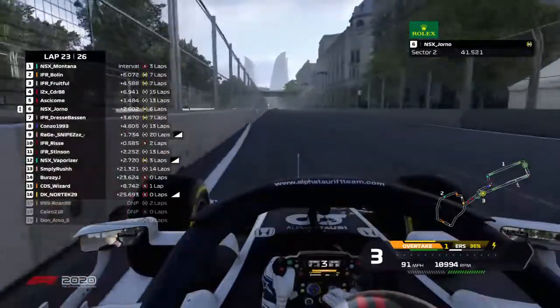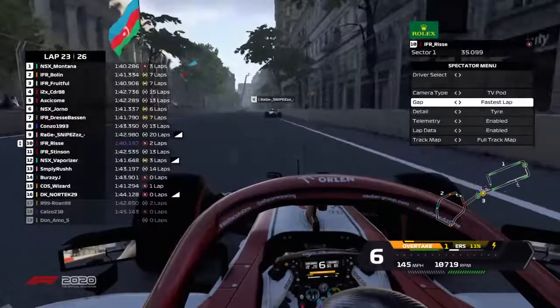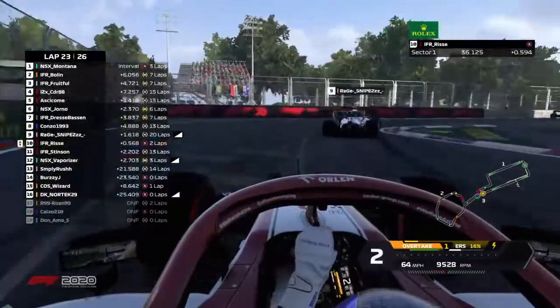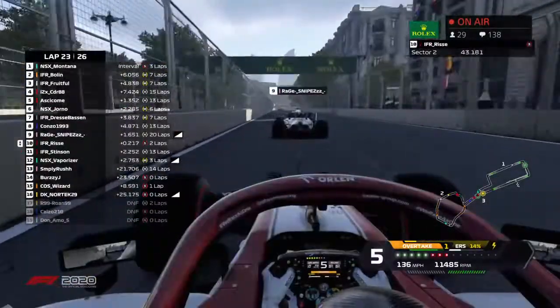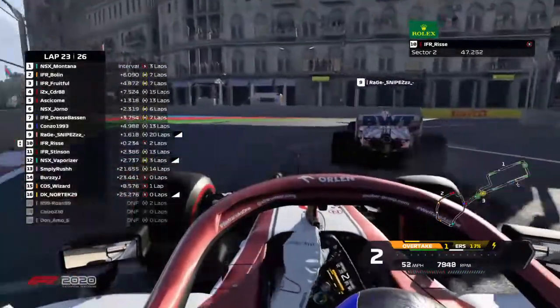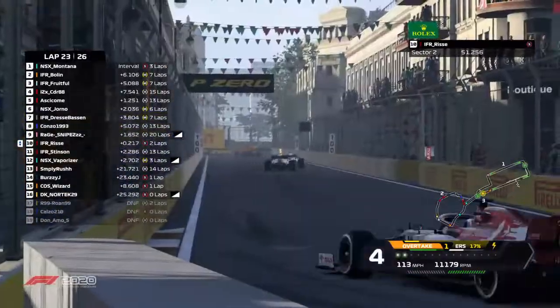The race is going to do really well. Important to note, though, that Risa in 10th has taken the fastest lap. So Montana's not going to win with fastest lap, but he's going to win, barring something absolutely astronomically weird. Yes, barring something so uncharacteristically unlike Montana, he's going to take the victory.